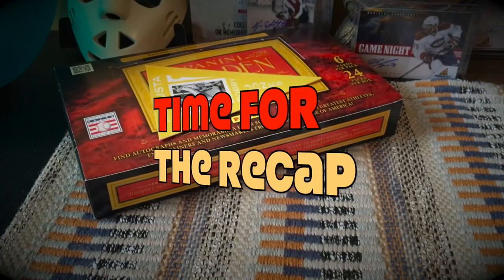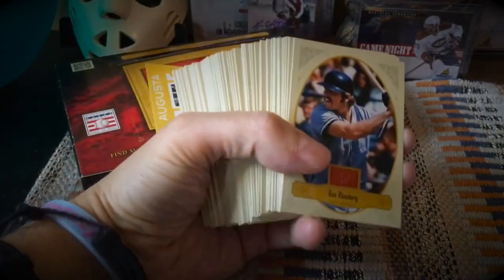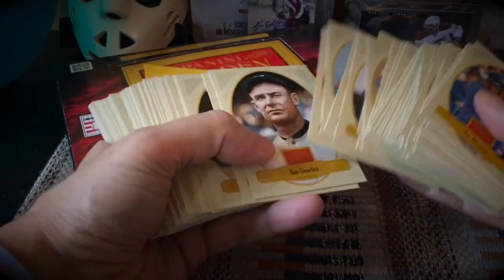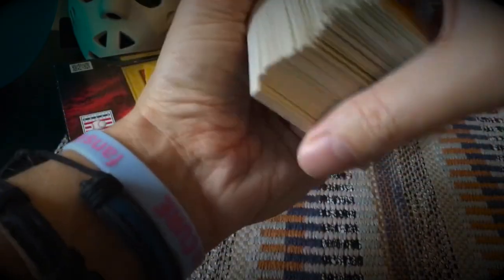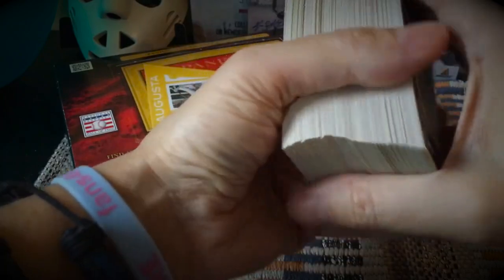Time for the recap. So let's do a little bit of a recap fairly quickly if we can. We received a nice stack of heavy base, thick like the Upper Deck Champs cards, really, really nice across all sports. So these obviously are not solely and exclusively about baseball. And you see the backs of them are all blue. I don't know if we have variations within them, but a nice stack.